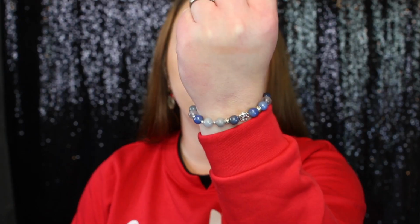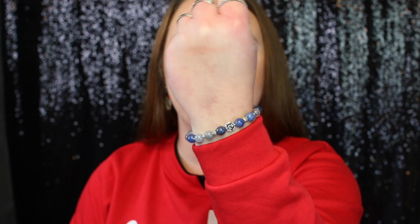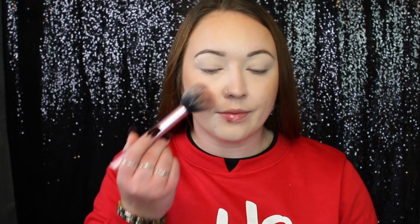It actually feels very, very soft. It is definitely very, very shimmery. It could be used as a blush topper, or like a highlighter. We're going to try it out as a blush and see how it goes. I'm going to be taking my Real Techniques blush brush. Okay, it is really, really pretty. It's just very, very shimmery.